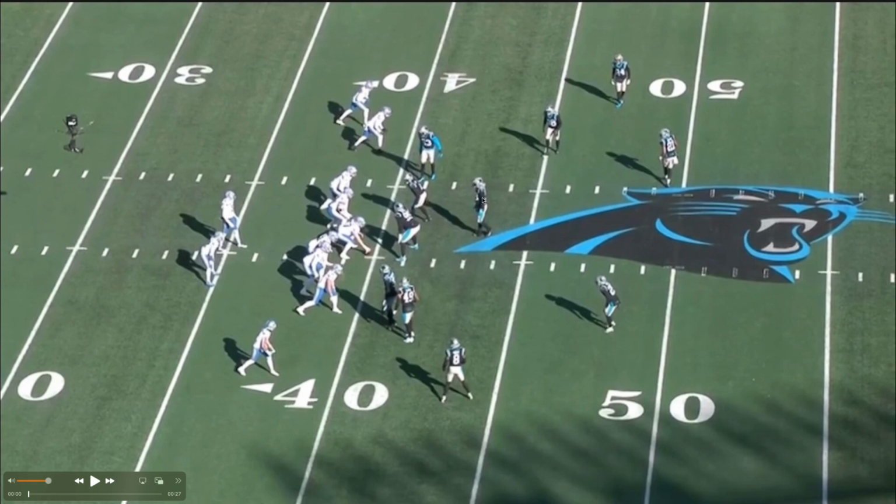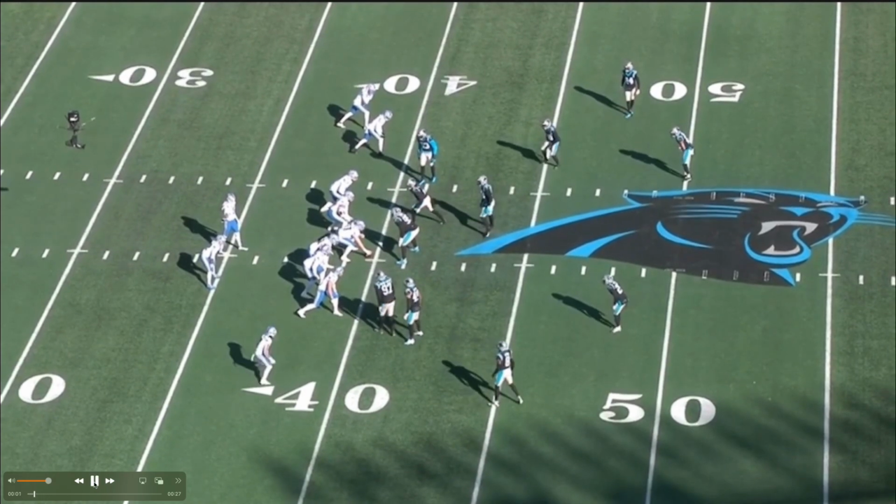He's going to end up running by this inside defender, which is going to be Shaq Thompson, but he's going to get on the safety's toes, Jeremy Chin back here, and break outside. But it's not just a normal DJ Chark play where he just runs by the defense with speed. He's also going to make a great adjustment because, like I said, he's breaking to the sideline, but Jared Goff throws it inside. DJ Chark makes a great catch. Let's go ahead and watch it right here.